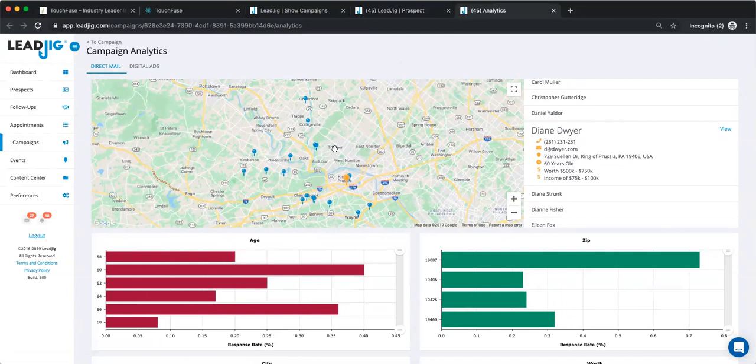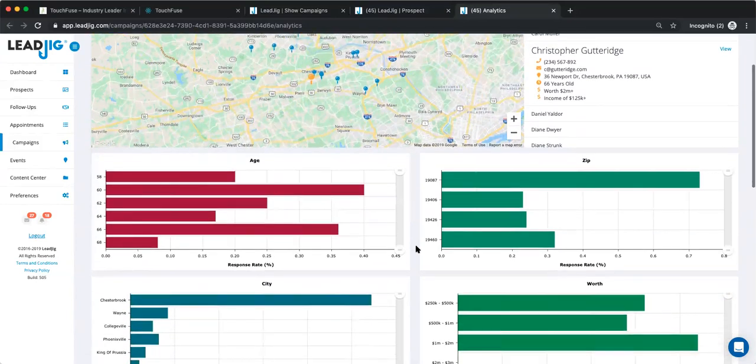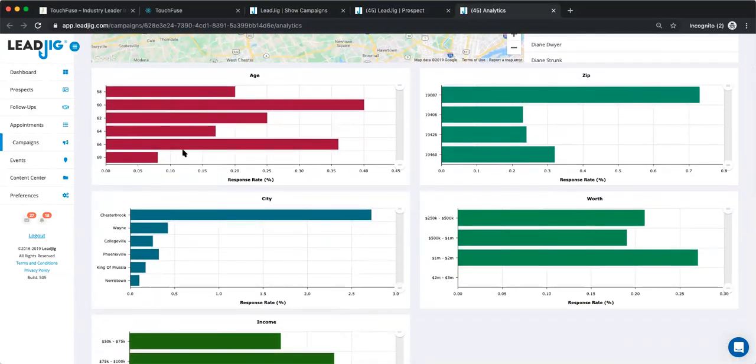So here we have all the prospects that have registered for our events. We can click on these pinpoints individually, see ages, assets, income levels. This view button will take us back to that Zillow housing page as well. And then below that, we'll take your mailing list, and we're going to break it into how many invitations are sent to every age group, zip code, city, asset level, and income level. And then on a relative basis, we're going to see what our better performers are.